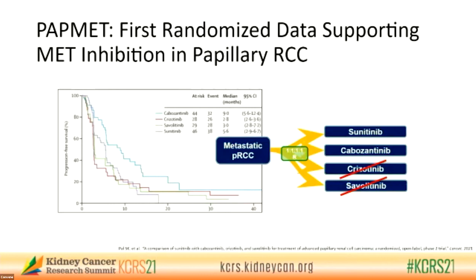So with that, aim 2 now looks at clinical response and potential prognostic markers to clinical response. And of course, I'm sharing the stage with Monty, my mentor, and he recently published the PAPMET trial, which has already been discussed today in depth, which showed for the first time randomized evidence supporting a survival benefit with MET inhibition in papillary renal cell carcinoma.